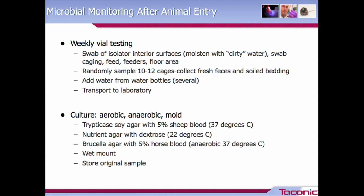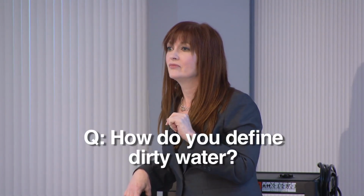And again, we add a little bit more of the dirty water from the other animals, and then this tube looks really nasty and it gets sent to the laboratory. What do you mean by dirty water? It's from the cages that have animals in it. So, it's their drinking water, so it can get bacteria in it.